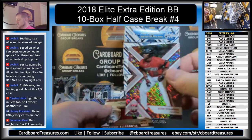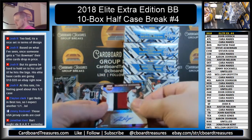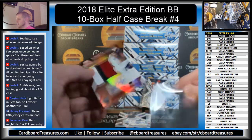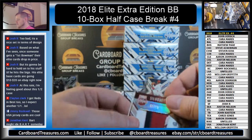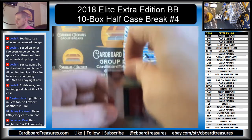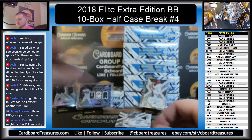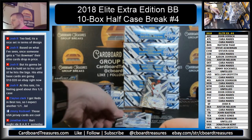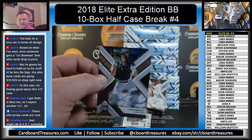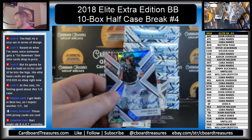51 of 99, Josh Stowers. And Team USA, that is Jake Agnos, 6 of 25, Patch Auto. Three colors on that relic goes to Jonathan. Very nice break for Team USA so far. Josh Brio, that is 30 of 100 going to New York. That is unfilled.